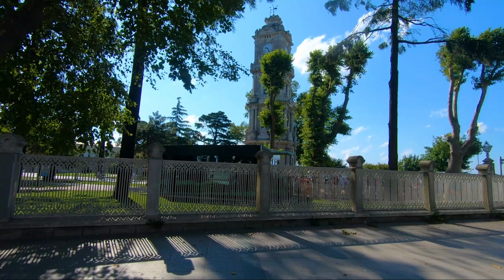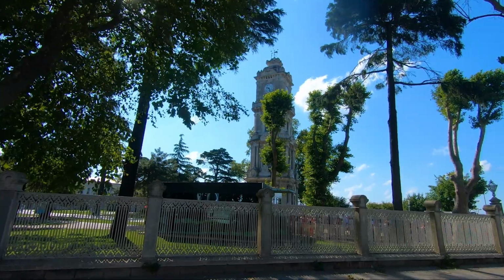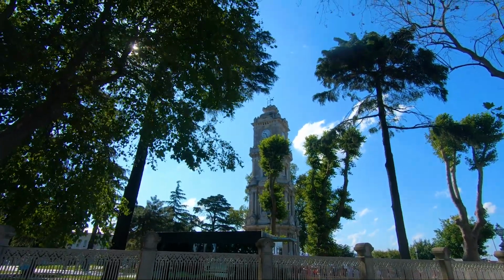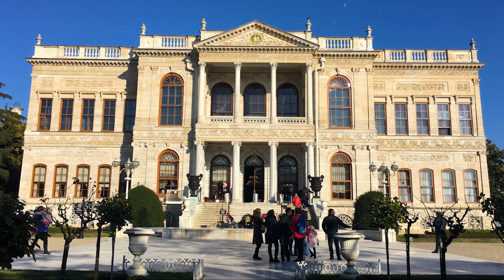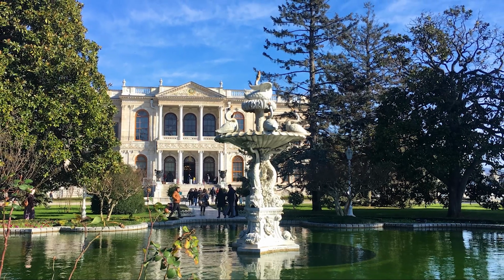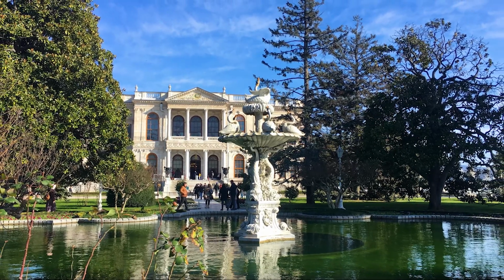This palace is situated along the European shore of the Bosphorus Strait. Built in the 19th century under the orders of Sultan Abdülmecid, it is considered one of the most glamorous and beautiful palaces in the world.